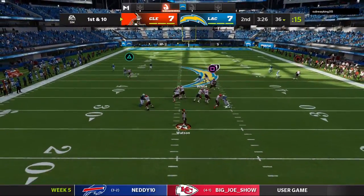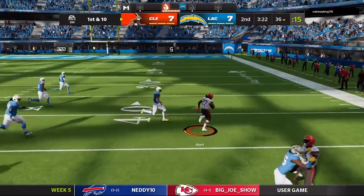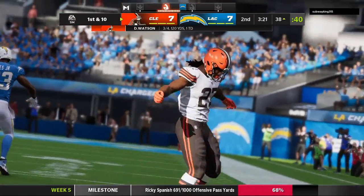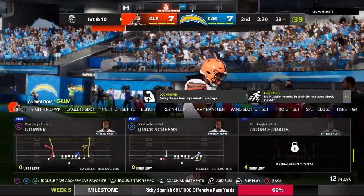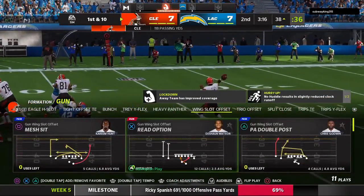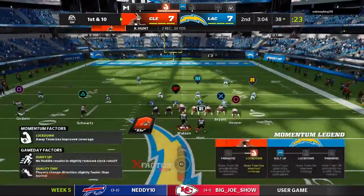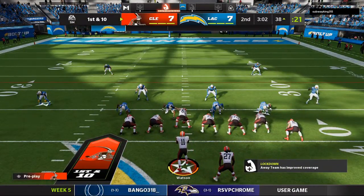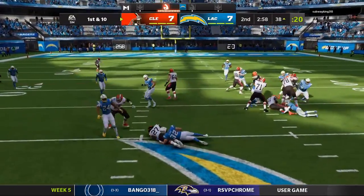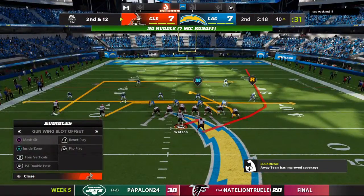A shotgun snap for Watson. Gets this to Kareem Hunt, his running back, and able to rip off a big chunk of yardage before being dropped inside the 40. A big play that time on the catch and run. And this was a nice example of an offensive coordinator scheming his guy open. Just a little underneath route, just trying to free up some space. And it worked awfully well. Got him not just space, but plenty of room to run after the catch to pick up really nice yardage.